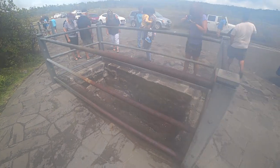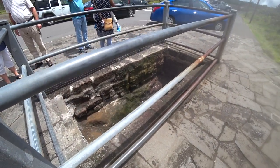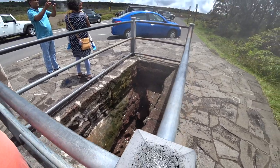This is a steam vent. It's hot. Big time hot. Very hot. I stuck my head over there and got a nice little blast. Let's go peek at some of this volcano time.